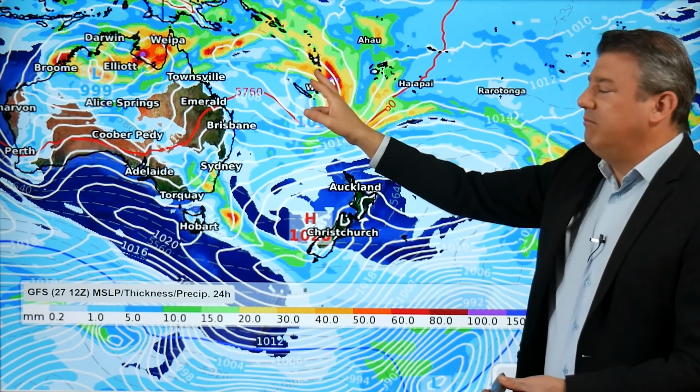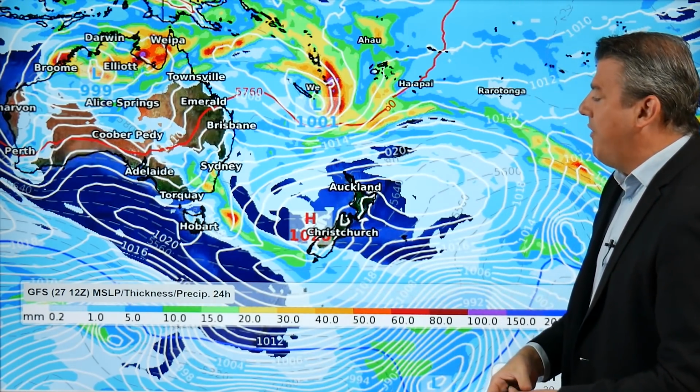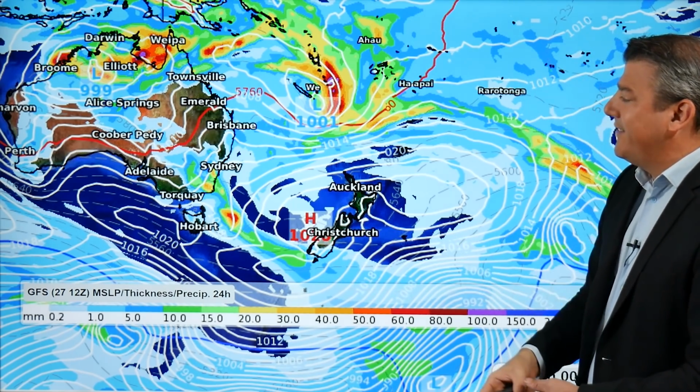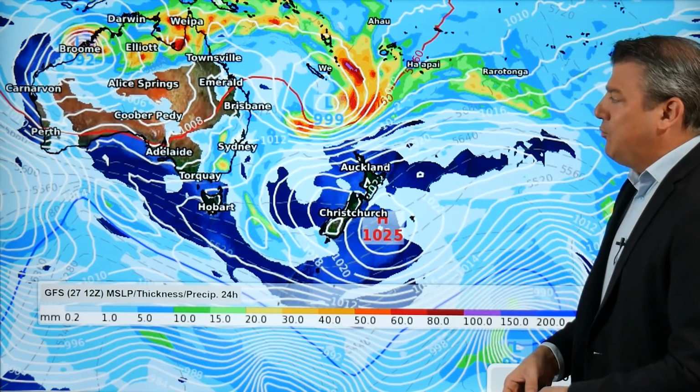It's just getting too far away from the tropics and getting into slightly cooler sea surface temperatures. Where it is at the moment, around about 29, 30 degrees, but it drops down into the low 20s as you come into the North Island of New Zealand. Mostly dry on Sunday, but some wet weather just coming in here to the south, and some wet weather also coming in around Sydney.